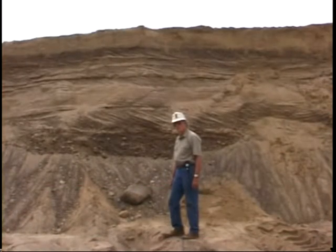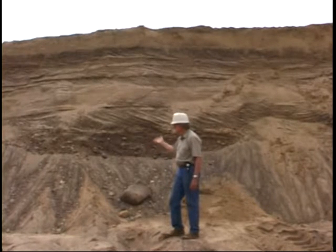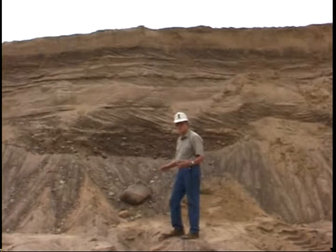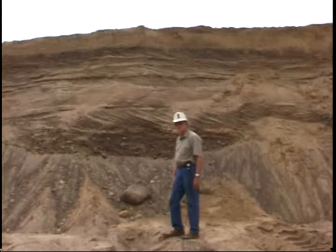One reason why gravel pits are such great places to look for rocks is that the glacial ice has churned all sorts of different rocks together. So you might find granites in here, and basalts, and quartzites, and gneisses, and all sorts of different rocks all mixed together. If you're lucky, you might even find some Lake Superior agates.